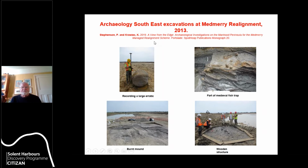I haven't time really to go through everything that they found, but they found a very interesting and long-term sequence of archaeology and geology. This here is a very large erratic. It was transported along the channel by icebergs during a glacial phase, and we quite commonly find erratics of this sort. In subsequent periods, they found settlement and some burials at a number of periods, in the Bronze Age, Iron Age, Roman period, a little bit of Saxon activity, and a great many fish traps of mainly medieval date. In addition to that, they recorded more recent agricultural features and military features because Medmerry has in the past been an important military site.